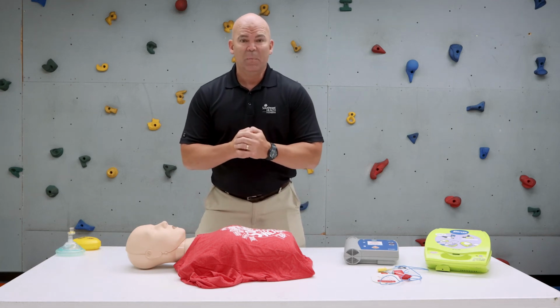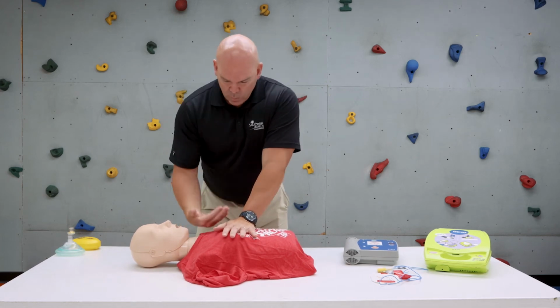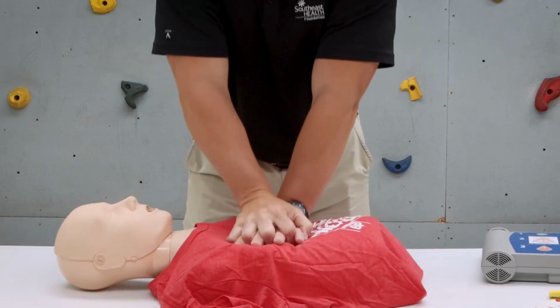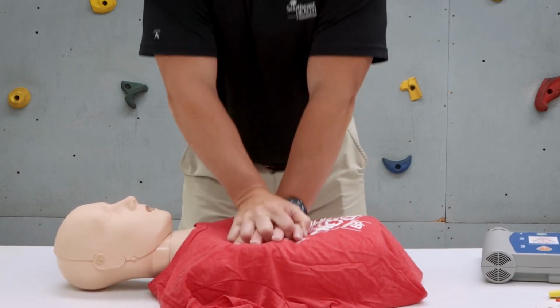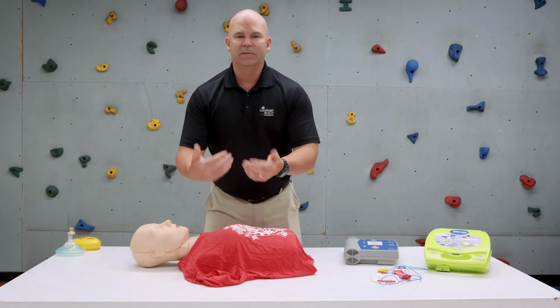Begin hands-only CPR. Palm of your hand in the center of their chest. You'll be kneeling next to that person, arms straight, and you can use your whole body, and you will start compressing hard and fast until, if you get tired, then you can just stop for a second and rest, but hopefully if another person comes, they can take over.